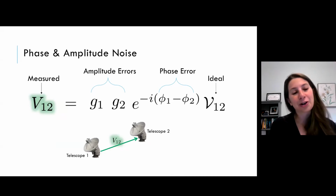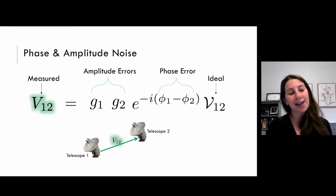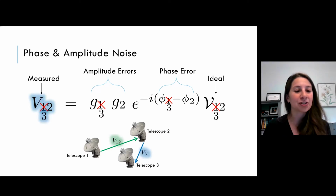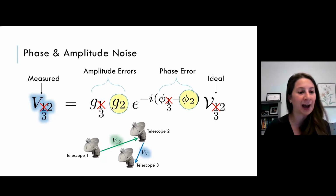But remember that every measurement we make is from pairs of telescopes. And these errors that happen due to the propagation of light through the atmosphere are happening at every individual telescope. That means that if we have a third telescope, then the measurements that are formed with that third telescope actually share some of the same corrupting terms, G2 and Phi2. And so we can design imaging algorithms to take advantage of the redundant corruption we see across different measurements when solving for our images. So if you're familiar with phase retrieval problems, we essentially have to solve a constrained phase retrieval problem.